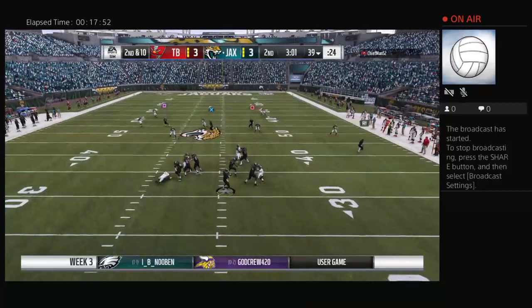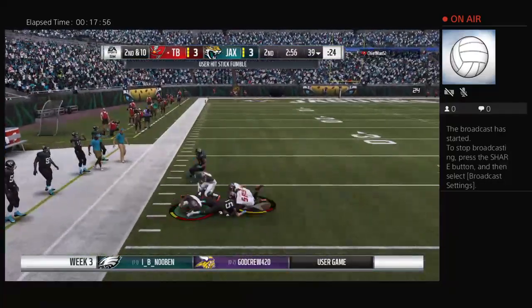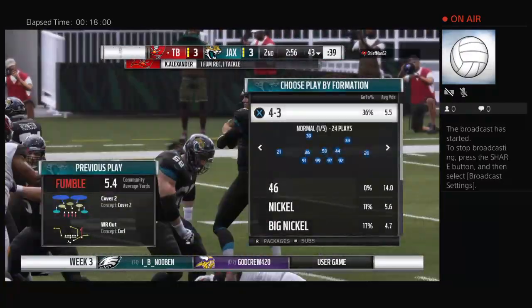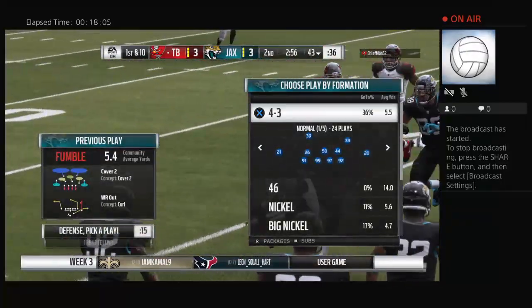Bortles will try again on 2nd down. And this one complete to Will Fuller. And oh, it caught it up. And the Buccaneers have it. Well, he did what he's known for. He made the catch, then he turned into a runner, took the contact, and coughed it up.